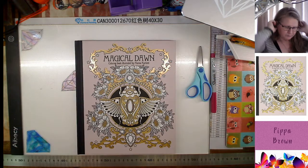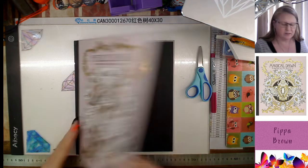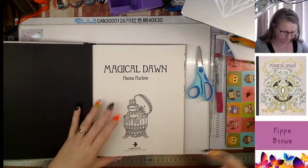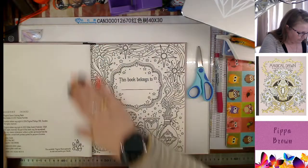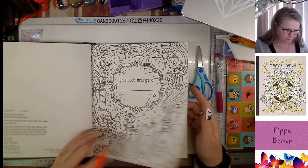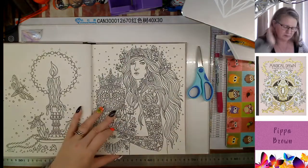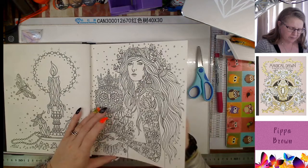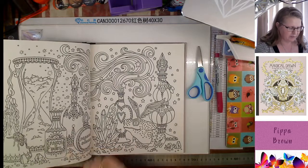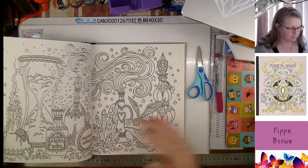This is Magical Dawn by Hanna Karlzon, and it's got this gorgeous gold filigree, so you can see the thumbnail there. Wow. I don't know if I saw this on somebody's page or not. The pages aren't terribly thick. Now, I did ask Mrs. Coffee about this, because I found that my Joanna Basford book, if you colour on this page with textures or markers, they're gonna bleed through to the back of the page, which ruins this image then for me. So you've either got to pick and choose what you do, or use a different medium.